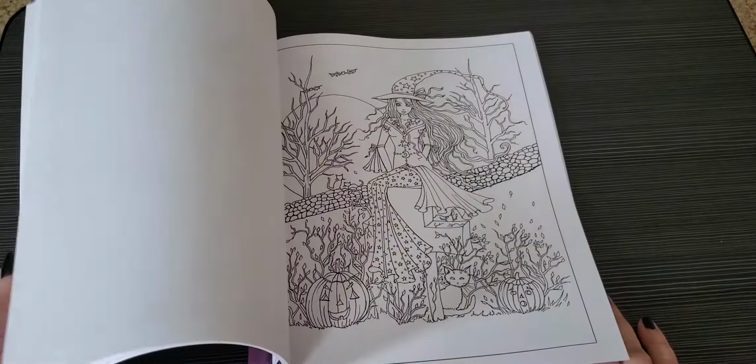And of course it's Halloween, and then we're on to Christmas. So the next couple books I have are Christmas themed. I don't actually know if I'm going to participate in Christmas in July. I have been feeling very holiday-ish lately, but I don't necessarily know that I want to color Christmas. So this is the Christmas coloring book by Amy Smith.